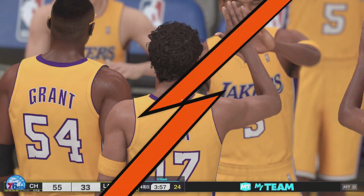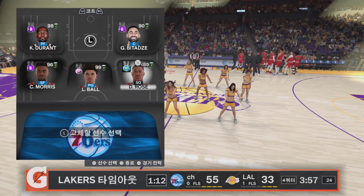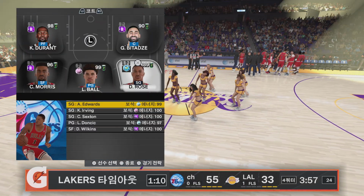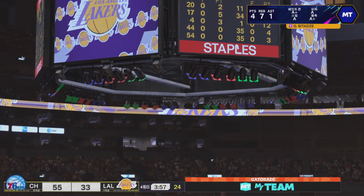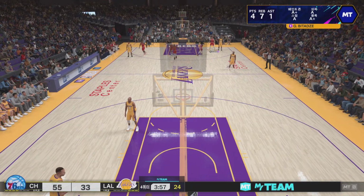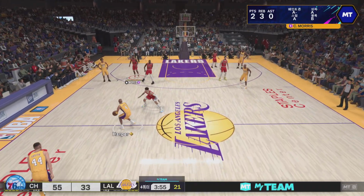That is the perfect fast break, guys. Getting a hoop before the defense can get set. Lakers call timeout. For Chicago, Kyrie Irving's checked in for Edwards, and it's Ball in for Rose. Now Los Angeles with it.